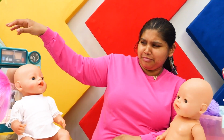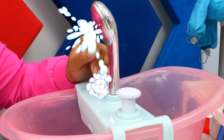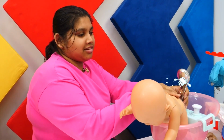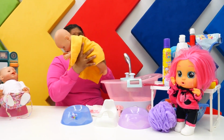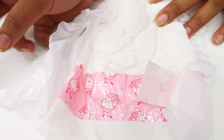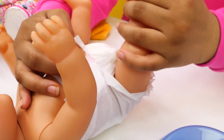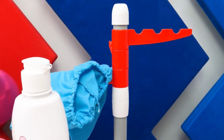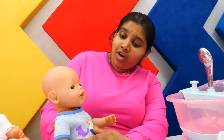Ooh. Kanishka, here is a new diaper. Oh, thank you, lady. We'll put this on after washing Leo. Oh, here is the towel. Lady, you've been so helpful today. Thank you very much. Voila, you're all ready, Leo.